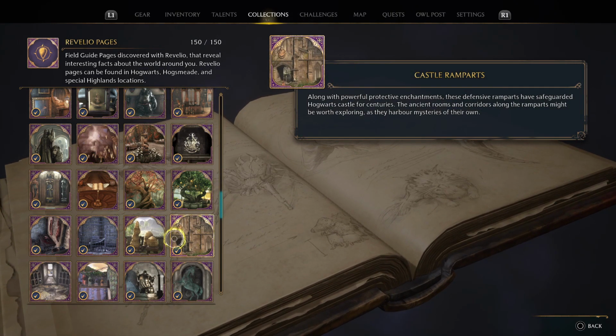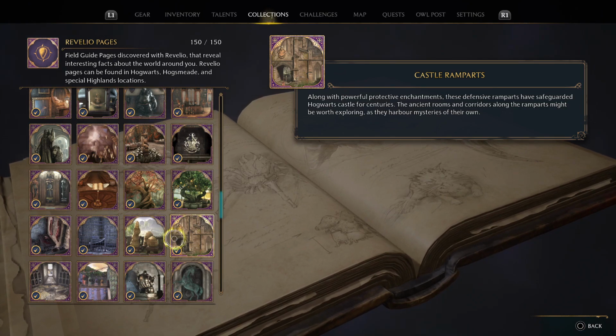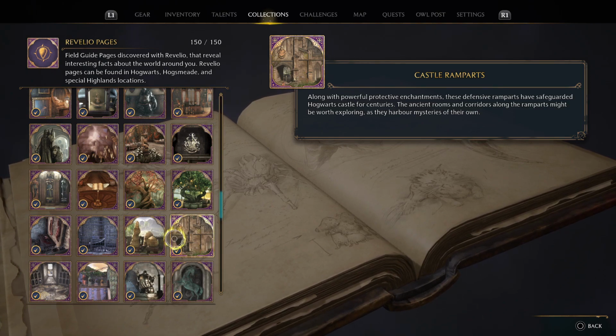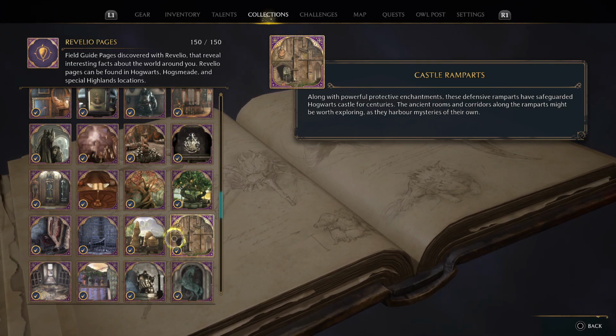Castle ramparts. Along with powerful protective enchantments, these defensive ramparts have safeguarded Hogwarts Castle for centuries. The ancient rooms and corridors along the ramparts might be worth exploring, as they harbor mysteries of their own.